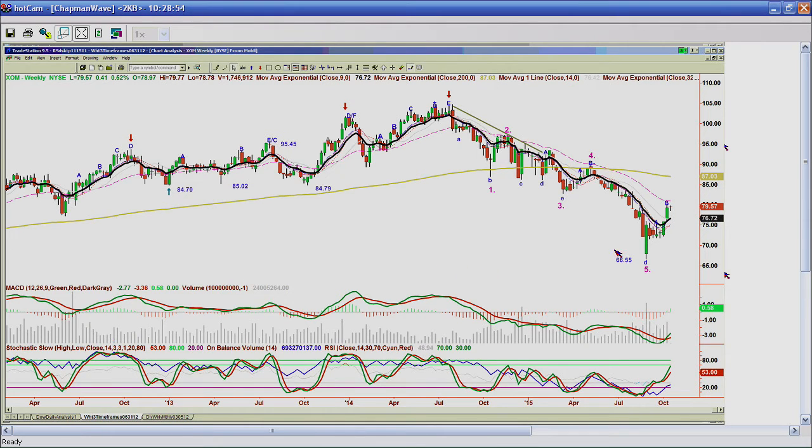So this is what I'm looking at here. Exxon trading at 79.57, up 41. The weekly chart says I'm now way above the 9-period exponential moving average of 76.72, which should be good support. Stochastics are acting very well. MACD has turned up. The histogram, these little vertical lines, is now positive.